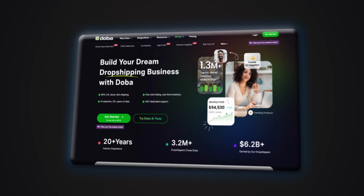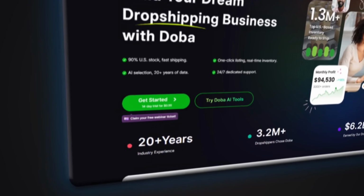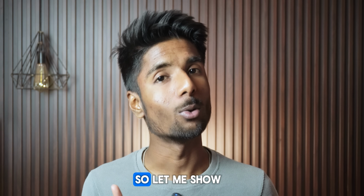And that's where Doba steps in, not as another app with flashy claims, but as a platform built to make the mess manageable again. It does not shout, it simplifies, it gives you back control. So let me show you how.